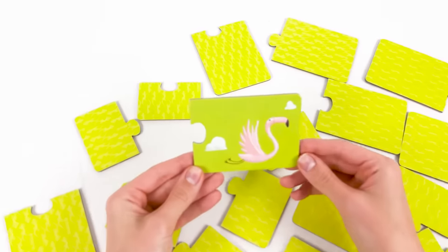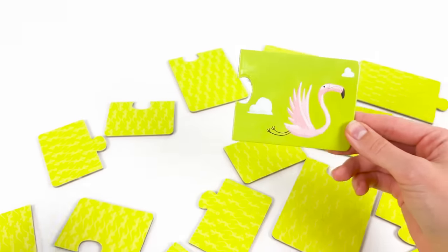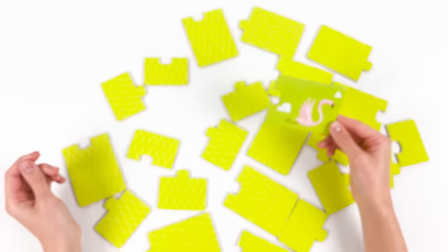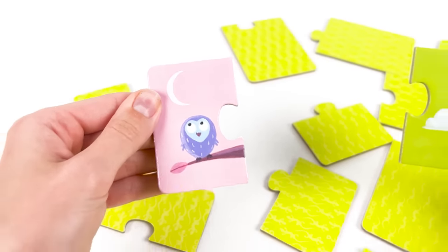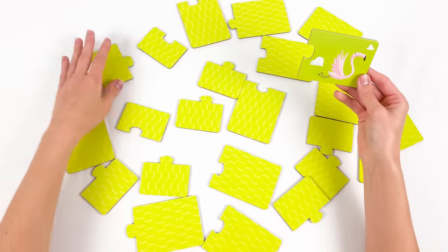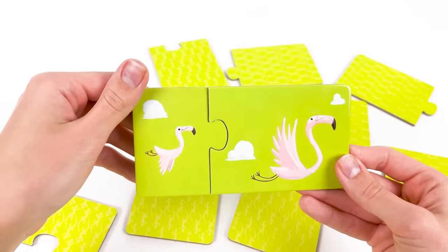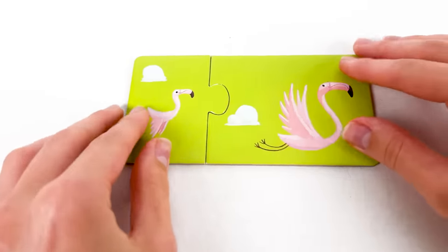Look, we have flamingo. Let's find the baby flamingo. Where it should be? Maybe here? Oh no, it's a baby whale. Maybe here? Oh no, it's a baby owl. Where it should be? Maybe here? Look, it's a baby flamingo. We found a pair. The mom and the baby are together. Yay! We're gonna place it here.